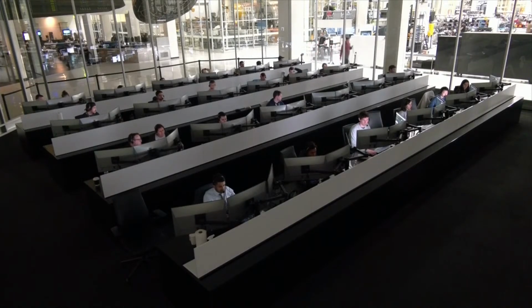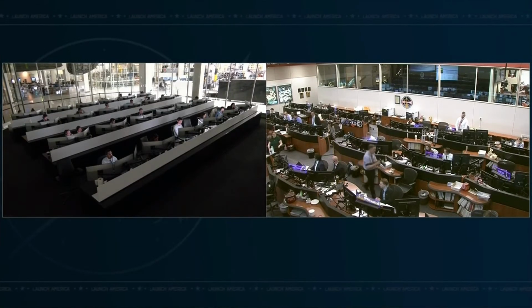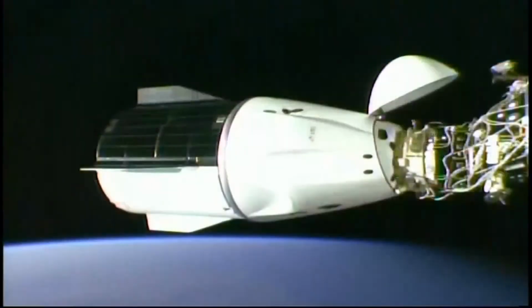What you're seeing on your screen is a view of mission control here in Hawthorne, California. This team is still currently monitoring the crew, even though they are attached to the International Space Station. We're currently in progress of hard capture, and they will still monitor the crew until they are safely on board the International Space Station. Even after hard capture, there are still a few events that need to happen. Pressurizing the vestibule will keep both the Dragon spacecraft and International Space Station safe as they open up the hatch from Dragon to allow the Crew 8 members on board the International Space Station.